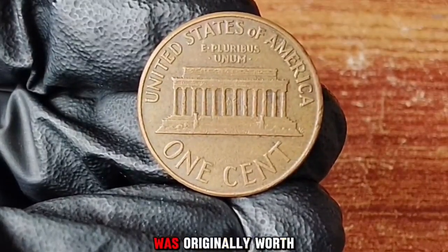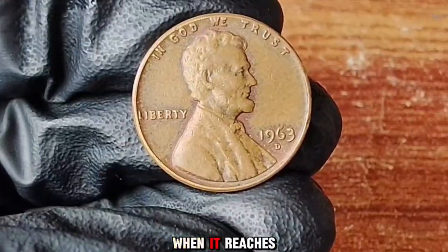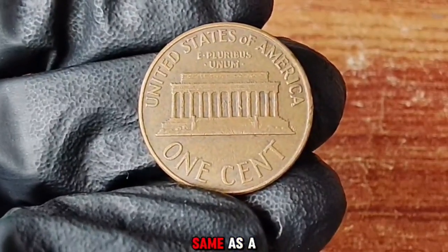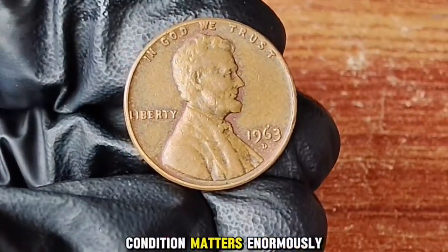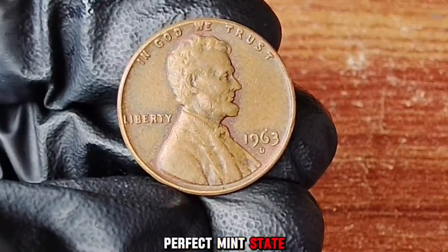A penny that was originally worth just 1 cent can become a four-figure or even five-figure collectible when it reaches an extraordinary certified grade. But remember, an extra fine coin is not the same as an MS-67 coin. Your coin's visible condition matters enormously. An EF example with normal wear should not be valued like a nearly perfect mint state specimen.